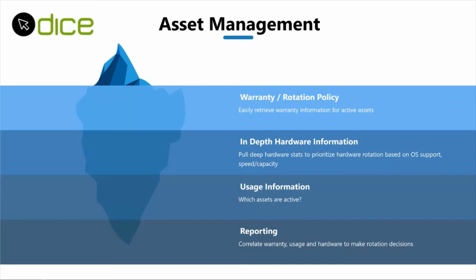Hey, it looks like I have a lot of Windows laptops that come out of warranty next year. Let's get a list. I know what models they are now, and I have Now Micro assist me with getting the new models set up, so I know exactly what I need to buy and don't spend weeks trying to report that information out. In-depth hardware information sits below that. I want to pull deep hardware stats to prioritize hardware rotation based on OS support, speed, and capacity. I want to rotate all the systems I have with 4 gigs of RAM. 4 gigs of RAM is just not good enough for a Windows system now. I want 8 gigs of RAM on that client compute device.